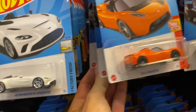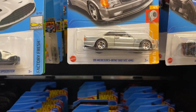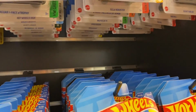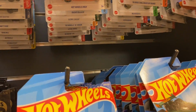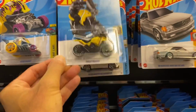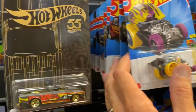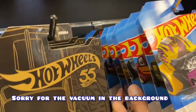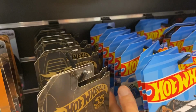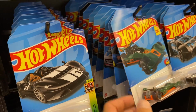See here, so we've got the Tesla Roadster, Mercedes-Benz 500, or excuse me, 560 SEC AMG, it's a mouthful. Ducati, it's not a treasure hunt or anything, I thought it might be. Yeah, so maybe slightly picked through on these. Not quite sure. If you guys recognize this mix of cars, please let me know.